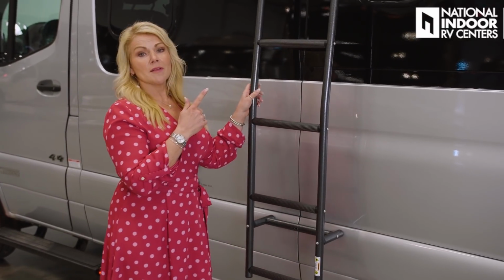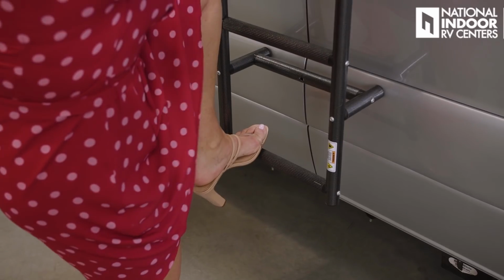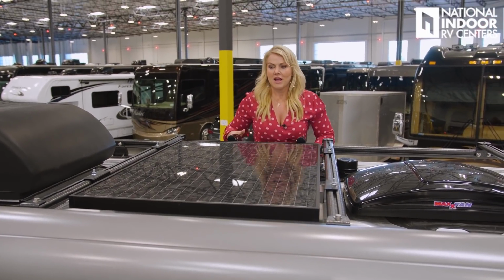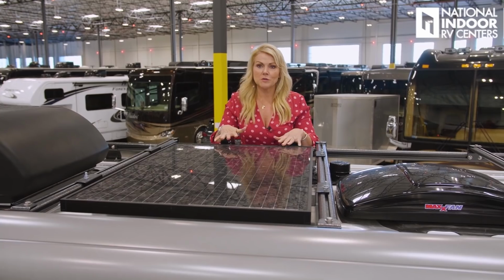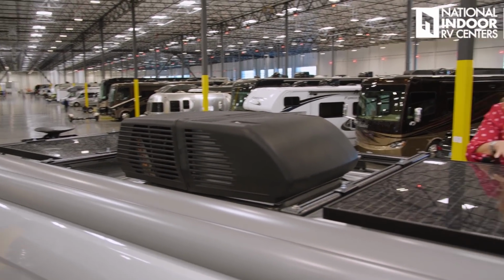Now I'm going to go up on the ladder and show you some interesting things that are up on the roof of the Boldt. All right, so now on top of the coach, you can see that we have 2 solar panels. They're each 115 watt solar panels.